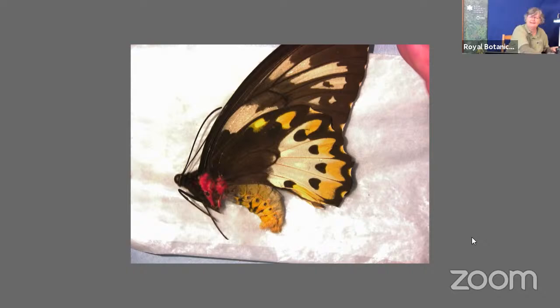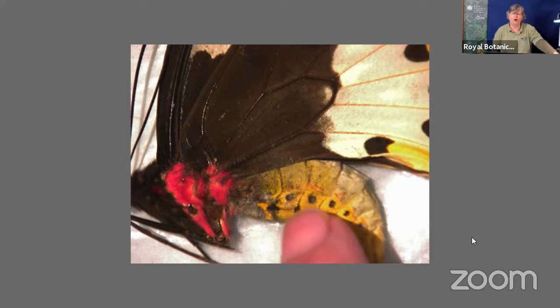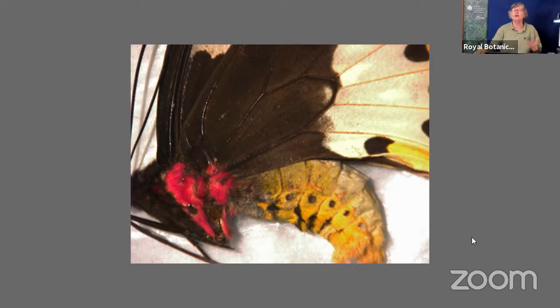So take a look. Now that is the abdomen. That's that great big part right there. Look at that. It's got all these little black spots that are holes. And that's what it uses to breathe with. Those are their breathing holes or their spiracles. So that's what they're breathing with. And so if you were an insect, you might have noses on the top of your head and noses on the side of your body. Pretty strange.